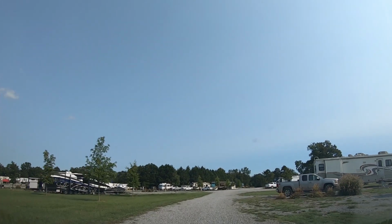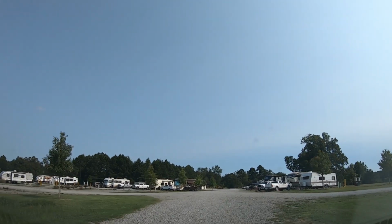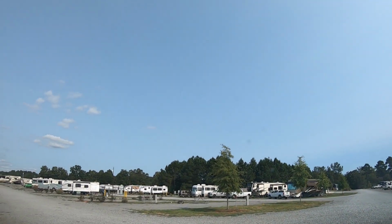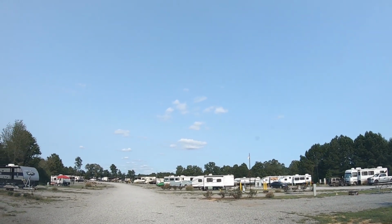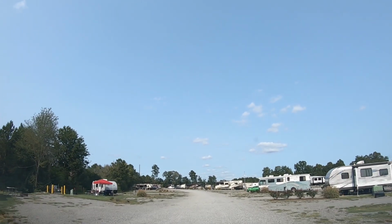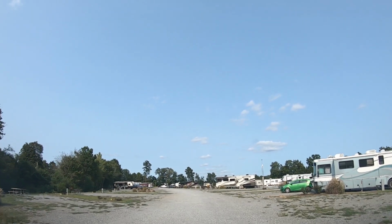And the C loop has 3 rows of campsites with 2 roads, I should say. We're going up the first road here. The sites on our left and the furthest on the right are all back-in sites. The ones in the middle are all pull-through sites. Again, they're all 50 amp full hookup.